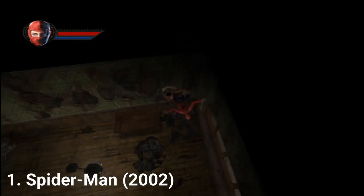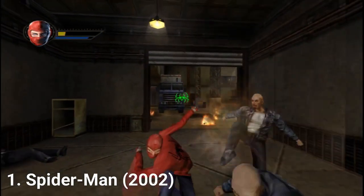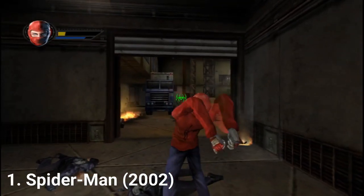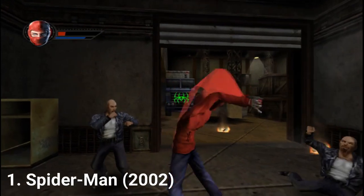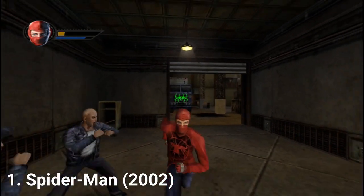But aside the clunky controls, the game is really something. Spider-Man has a few moves in the beginning, but the combat won't be that repetitive because with each level you find new combo moves, and the combat gets to be pretty spectacular.